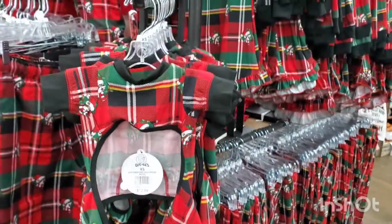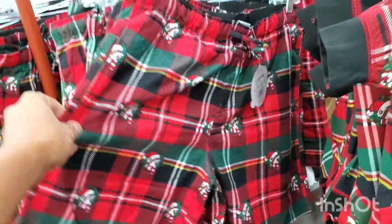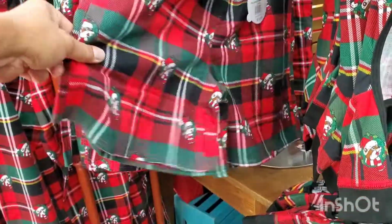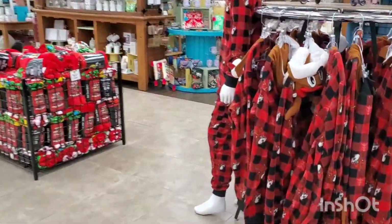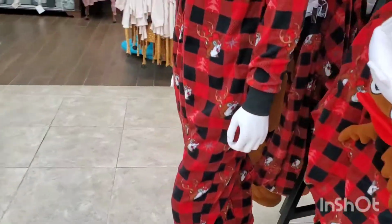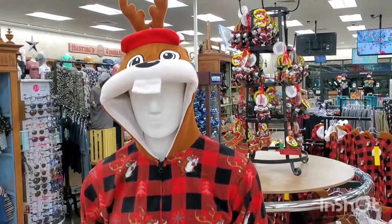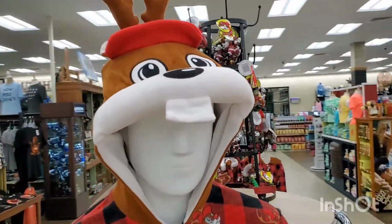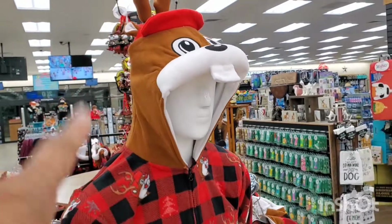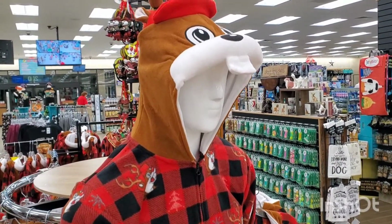The doggy onesie. Oh, even got shorts as well. But the one that I'm really intrigued about is this. Yes. In the last video, you saw Blab Dad. He's got a different version of this, but not the Christmas one. I am excited. I am gonna get this. I'm gonna wear this for Christmas. The other one's for Halloween.